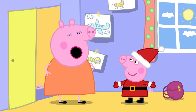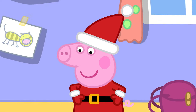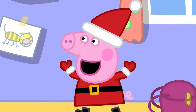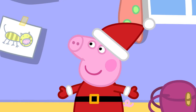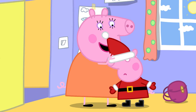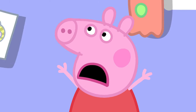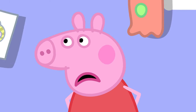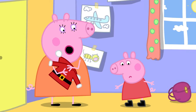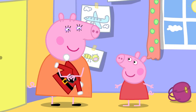It's time to get ready for playgroup, Peppa. Ho, ho, ho. Oh, hello, Santa. Back already? Today is Peppa's first day back at playgroup after the Christmas holidays. No, Mummy, it's me. But Peppa is not ready for Christmas to be over. Oh, Peppa, that's a wonderful outfit, but I don't think it's right for playgroup. But I like dressing up as Santa. I don't want Christmas to be over. It's so much fun. I know, but playgroup can be lots of fun too. You'd better go and pack your backpack.